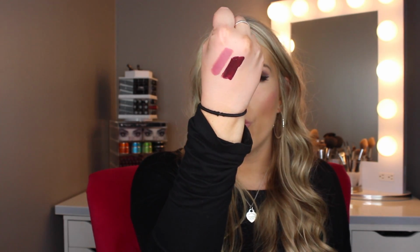I believe they still have a set that I'll link down below that has this in it. These retail for $16, and the whole set that comes with 8 glosses is $40, which is a killer steal. The lip glosses are wonderful and they smell like cake batter, so that's my favorite. Love the color Truffle by Dose of Colors. It is a beautiful nude.